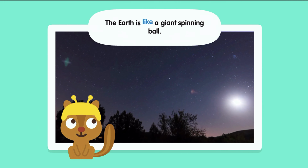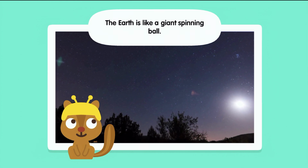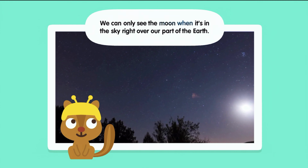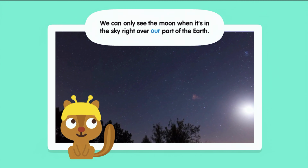The Earth is like a giant spinning ball. We can only see the moon when it's in the sky right over our part of the Earth.